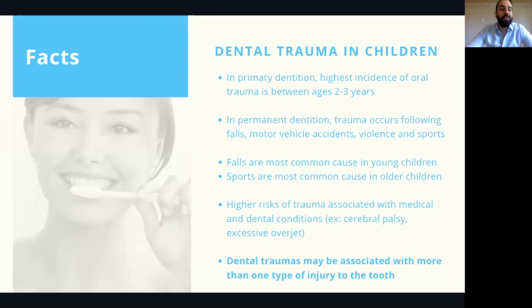Remember also that higher risks of trauma are associated with certain medical conditions as well as specific dental conditions. So that means patients with cerebral palsy are more likely to experience at some point in their life dental trauma or oral trauma. Similarly, those with excessive overjet are more likely to receive a risk of dental trauma as well.